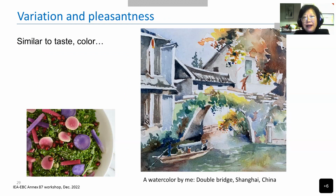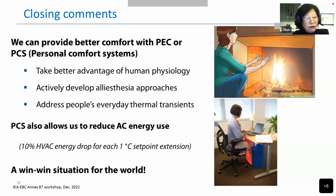That means this PECS system has the capability to create a non-uniform, variable environment to satisfy people's requirements. This is similar to food, or I do watercolor. I like watercolor. I like the purple color, but in watercolor you have this variation. With food also, even though there are certain things you like, you always want to have variety. So PECS can provide this variation, which has the potential to make people comfortable and create a pleasant sensation.